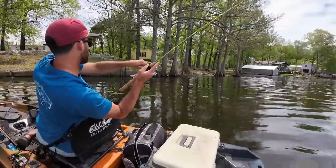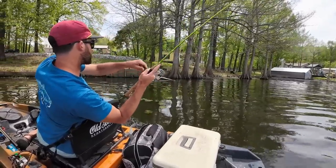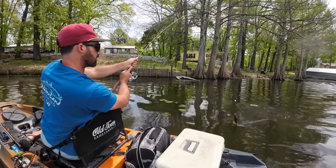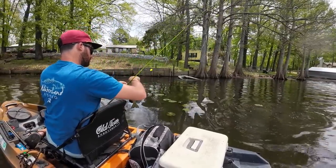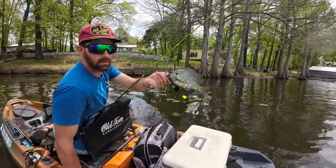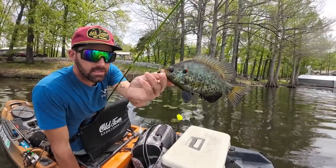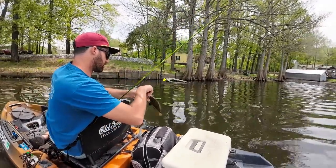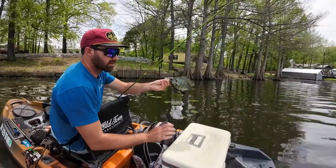That's another big giant one. Another big giant red ear. Or hybrid. I think it's a red ear. Nope. Yep. Look how dark he is. You guys see how beautiful that fish is? Just dark. I love the dark fins and the red on their ear. It's just really pronounced this time of year.